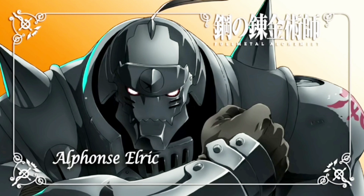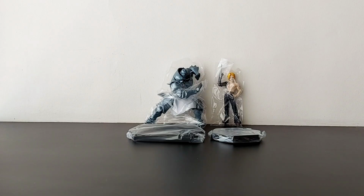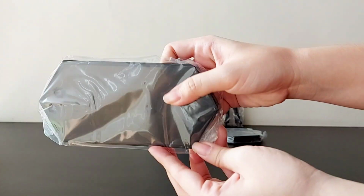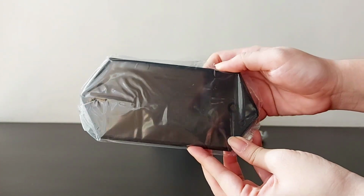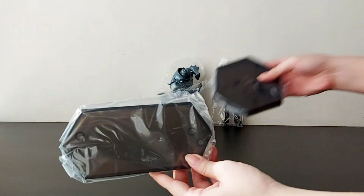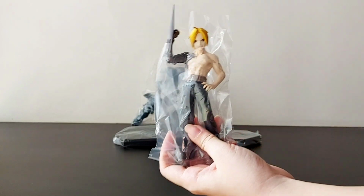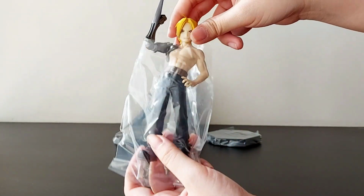Okay, so I think we've proven that the figures are pretty sturdy. Open them both up and you notice that each figure comes with its own specific pedestal. Each one is made of relatively clear plastic. You can actually see through it a little bit. It's a bit translucent. Alphonse's is rather elongated compared to Ed's. And that's not the last big difference you'll see between the two figures.